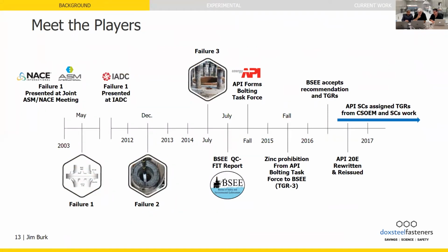Okay, now to kind of string all this together, I'd like you to meet the players and give you an update on where we are right now and how we got there. So you've seen the first failure. That happened in May of 2003, over the Memorial Day weekend. I was involved. I actually led the analysis of this failure.